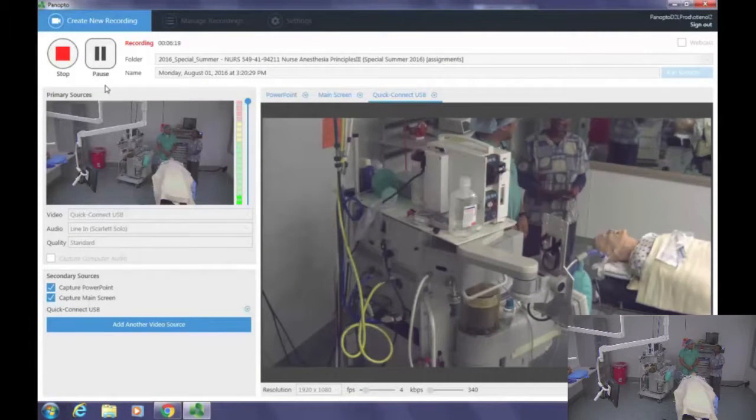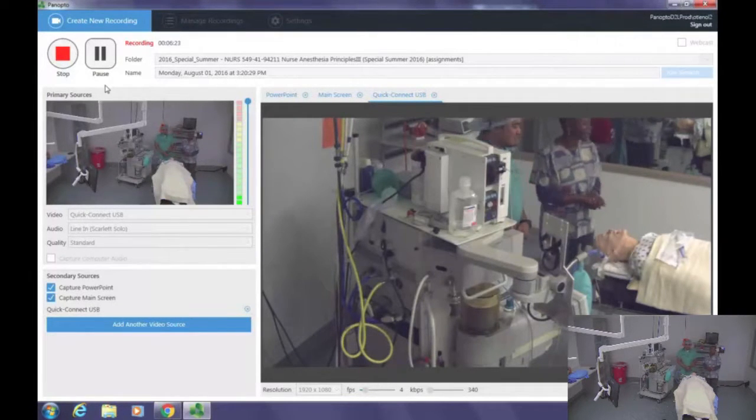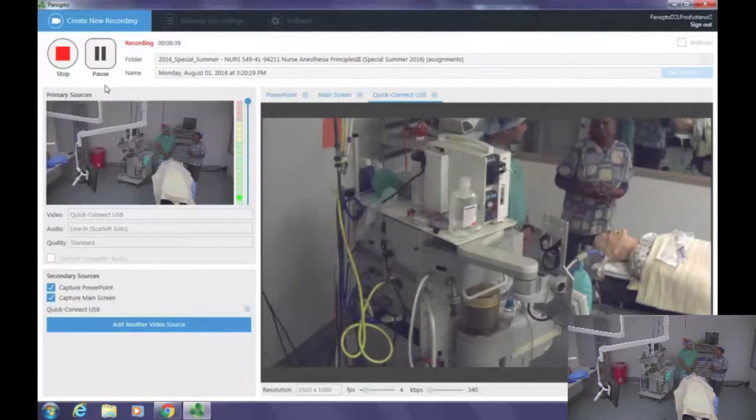The A-line is definitely necessary. The CVP and PA catheter lines are kind of optional. It just depends on the situation. I don't think we're going to need them in this situation, but we're going to verbalize that we do need an arterial line. And the next thing we're going to talk about is the preoperative.